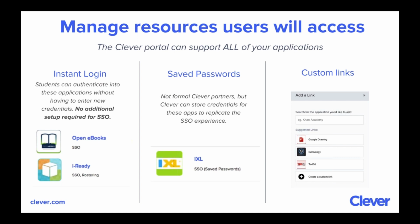Now, as many of you have found, there are probably some applications that don't offer rostering within Clever. We've actually enabled those applications to become safe passwords apps. And since they're not formal Clever partners, we can still add them onto Clever to store credentials for those apps and replicate the single sign-on experience. So IXL is one of our popular safe passwords apps. There are many more, and this is all in support of really trying to get all of your resources onto Clever.